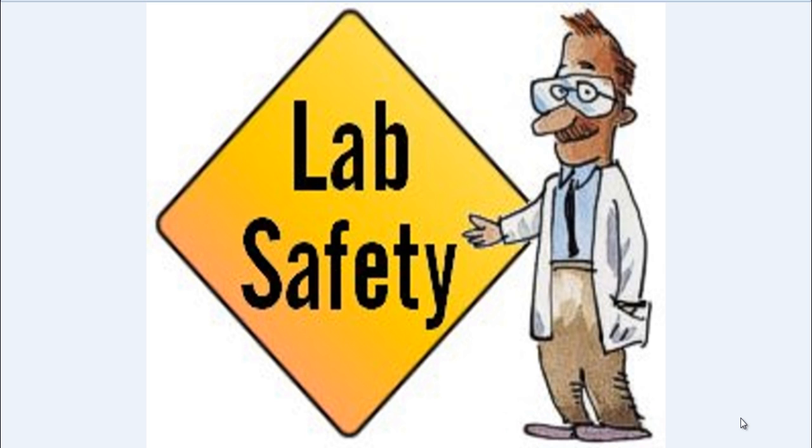Number 6. Do not place a hot apparatus directly on the laboratory desk. Always use an insulating pad. Allow plenty of time for hot apparatus to cool before touching it again. If you have any questions, please ask the instructor at this time.